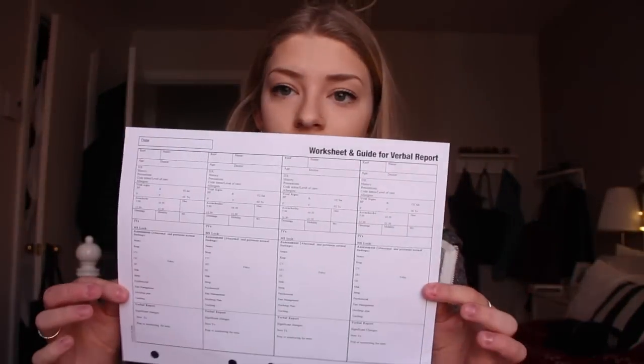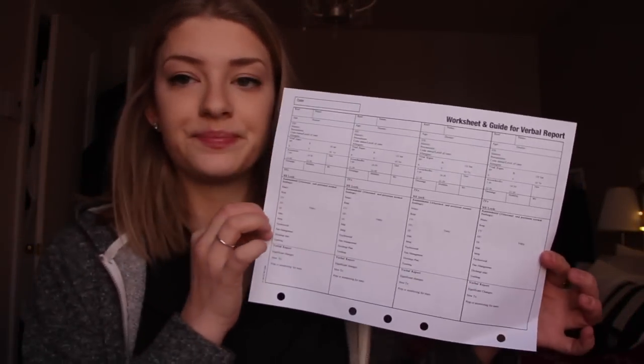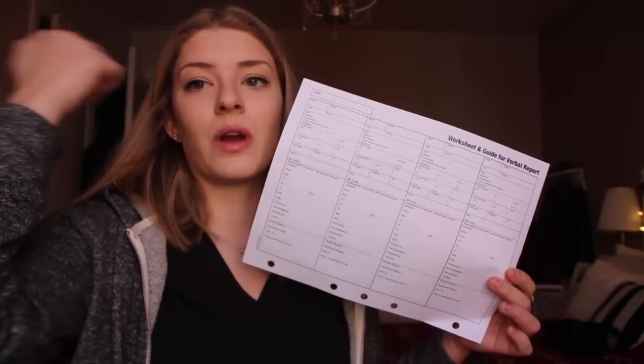I just decided to grab them to show you guys. So we use these sheets, if you can see, like this, and there's 2 sides. You have enough room for 8 patients, and usually won't have more than 8 patients on days or evenings. So this is perfect for days and evenings. On nights we use another type, but this is the one that I use. I don't do many nights, so this is the one that I use most often.